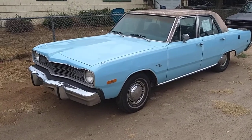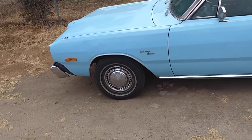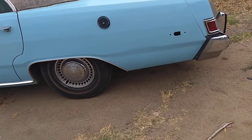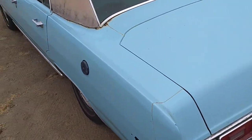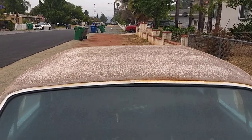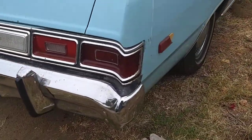So it's a '74 four-door custom. It's got a little fender ding on the front there. Otherwise, the body looks really good. There's no scary rot in the quarters. A little bit of rust here beginning at the corner of the window. It needs the vinyl top removed. It's got registration paid up until January.